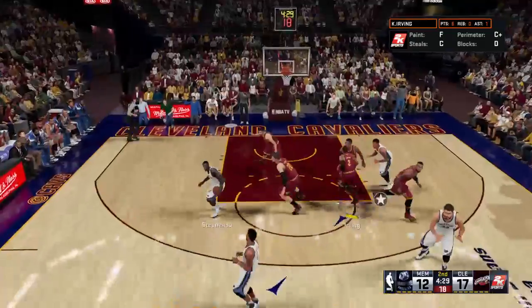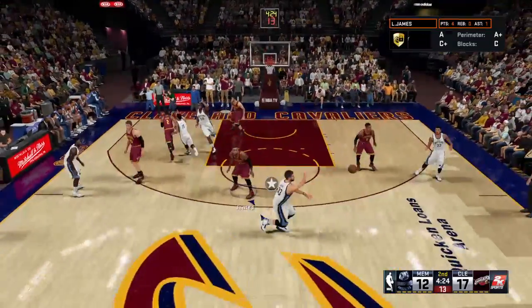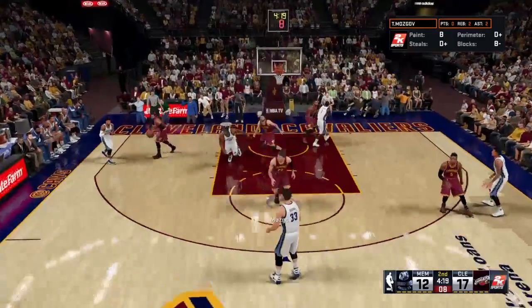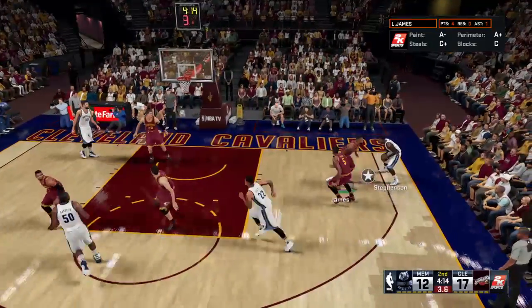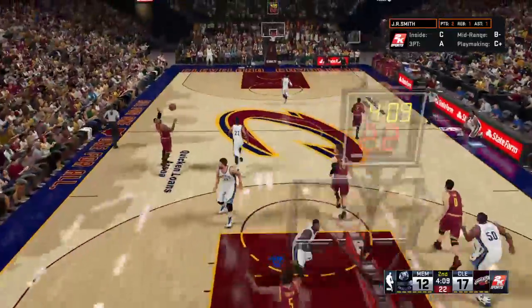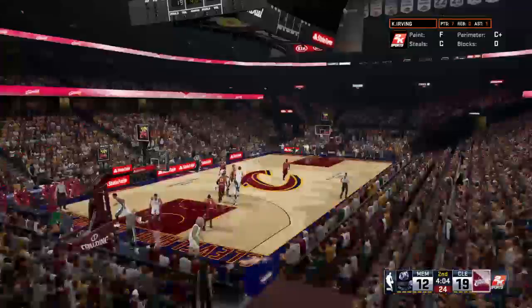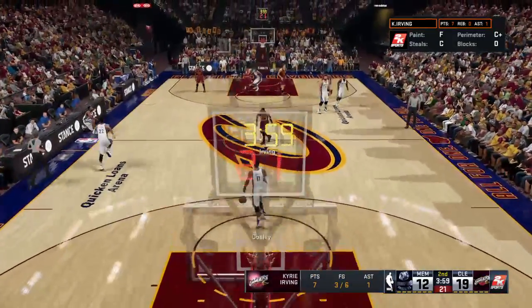All right, the second quarter beginning in just a moment. And a moment now to look at the scoring approach in terms of where the points are coming from here for the Cavaliers. Boy, the three-point shot has really been dropping for them early on. And also another aspect of their game that's been super so far tonight is how they've been sharing the basketball.